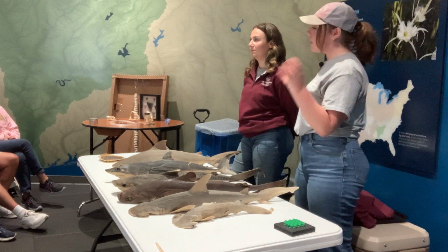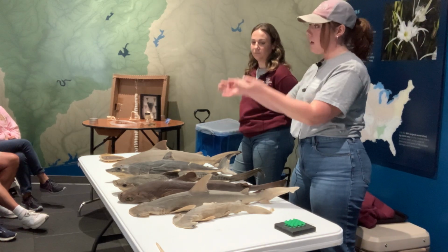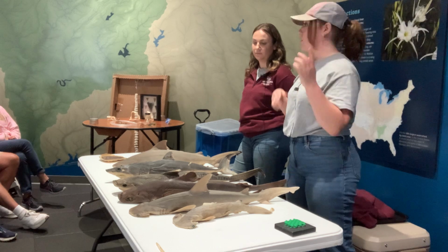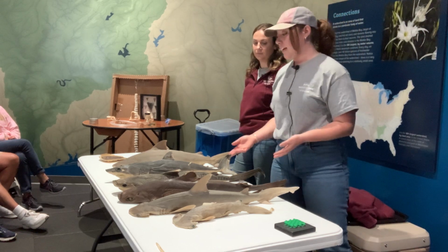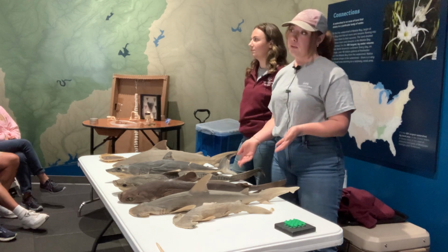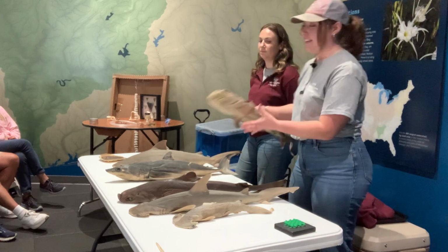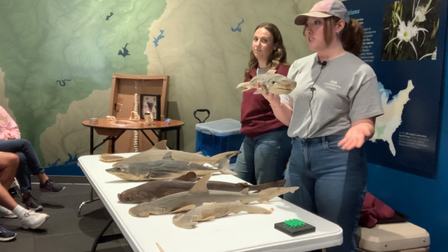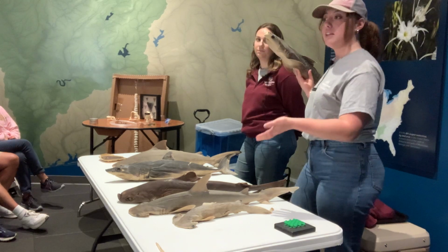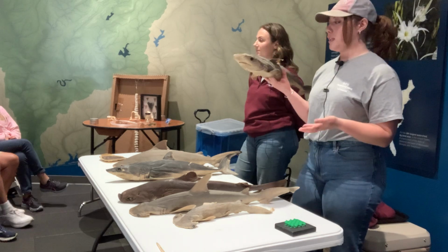So as these songbirds are flying across the Gulf to get to their wintering grounds or breeding grounds, sometimes they'll hit a storm or the young birds just won't make it and they'll fall into the water. And turns out it's a pretty important food source for these baby tiger sharks. They're pretty floppy at this stage. They're not great predators, so they're mostly scavengers at this age. And turns out these fallen songbirds are pretty convenient food sources for these baby tiger sharks.